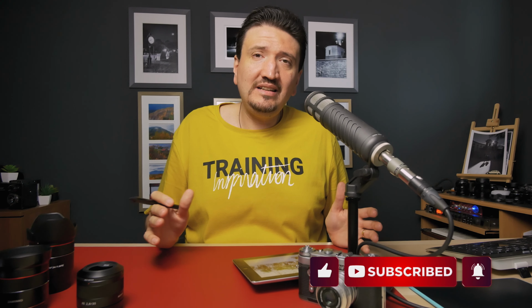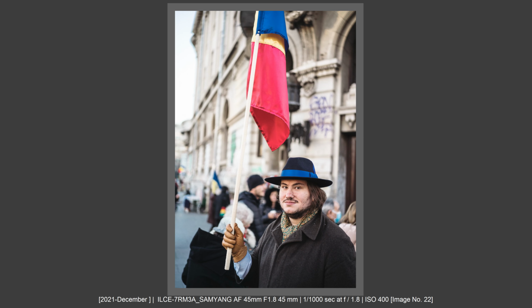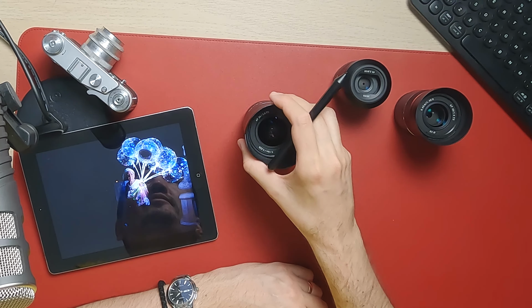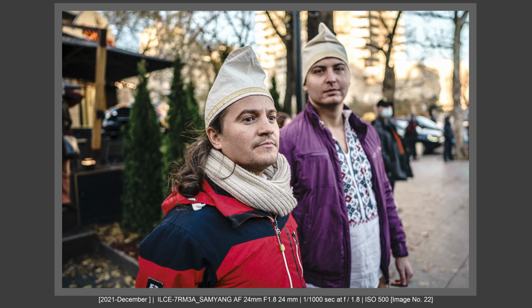Also we have extraordinary small lenses from Sony, the 40mm f2.5, the 50mm f2.5, the 24mm f2.4 or something like that. Also we have Samyang lenses that I really like, small, light, very sharp. I like the 45mm, it is extraordinary regarding image quality, and the AF is decently good. Also the 24mm f1.8, amazing lens for an amazing price. You really can't go wrong with this lens.